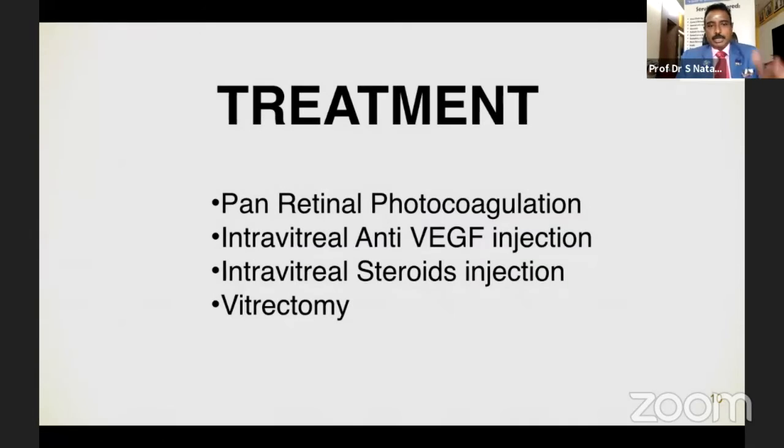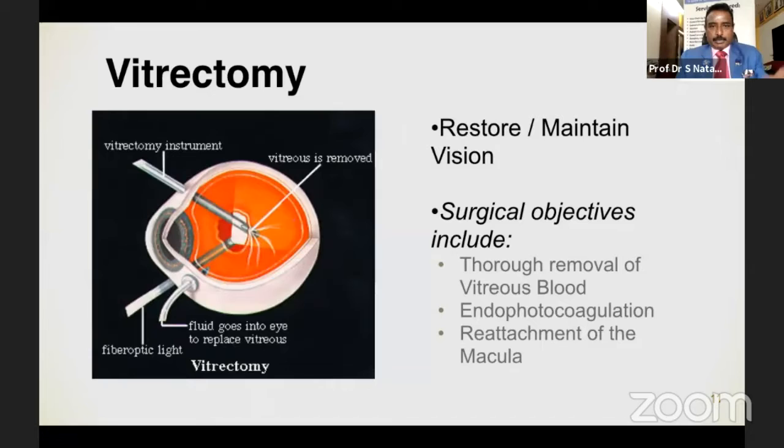Diabetic macular edema, traction retinal detachment, and neovascular glaucoma are the conditions where we can do vitreous surgery. We know all this, but in spite of that, vitreous surgery is required. Vitreous surgery is to restore and maintain vision. The surgical objectives include thorough removal of the blood, endophotocoagulation, and reattachment of the macula.